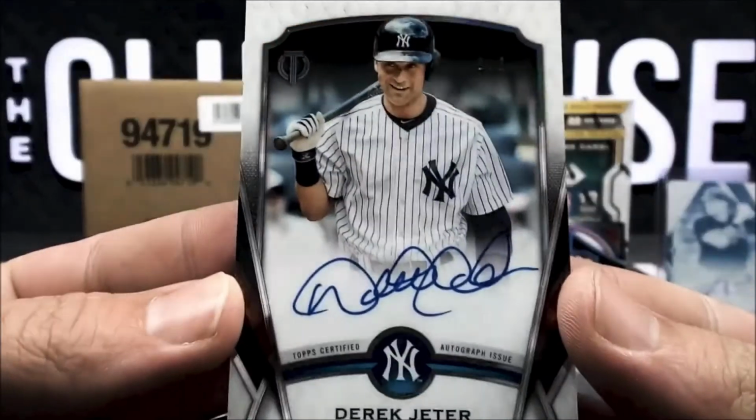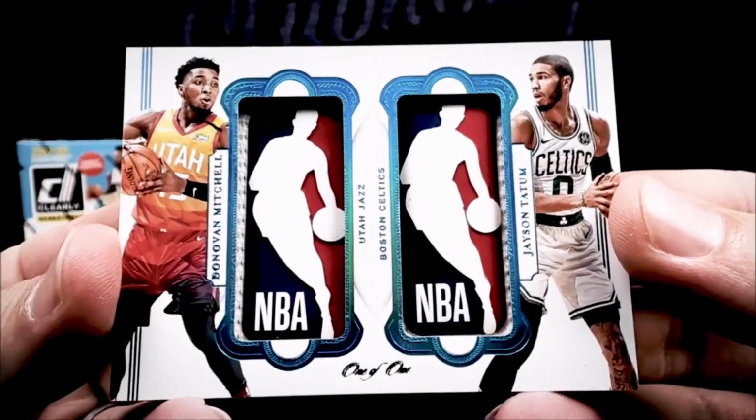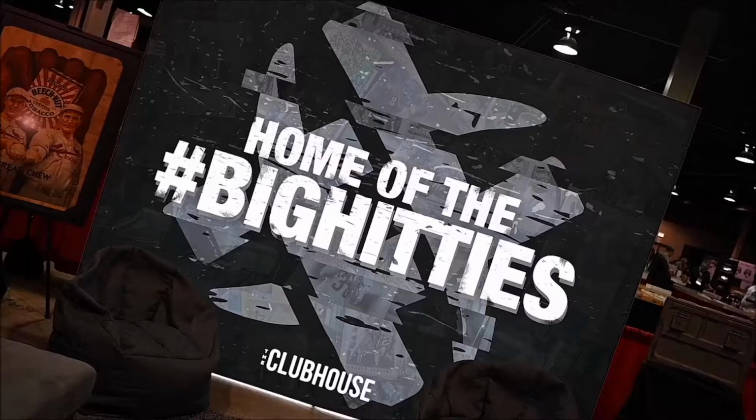Cheater 101 auto. Dual logo man, Jason Tatum, Donovan Mitchell. Oh, that's filthy.